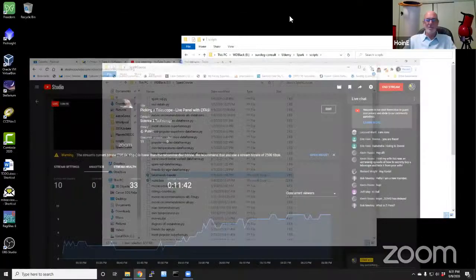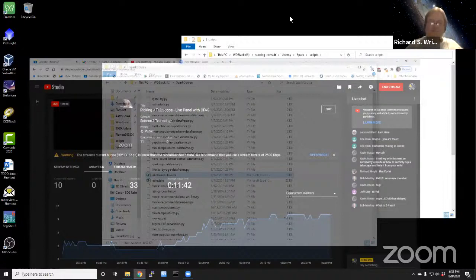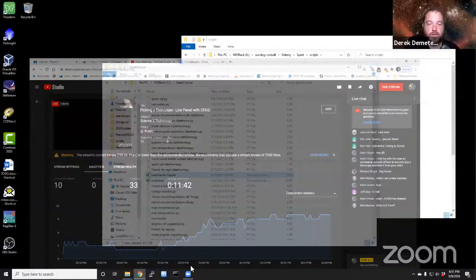I know what it means in computer graphics, but yeah, exactly. It's like a depth test.